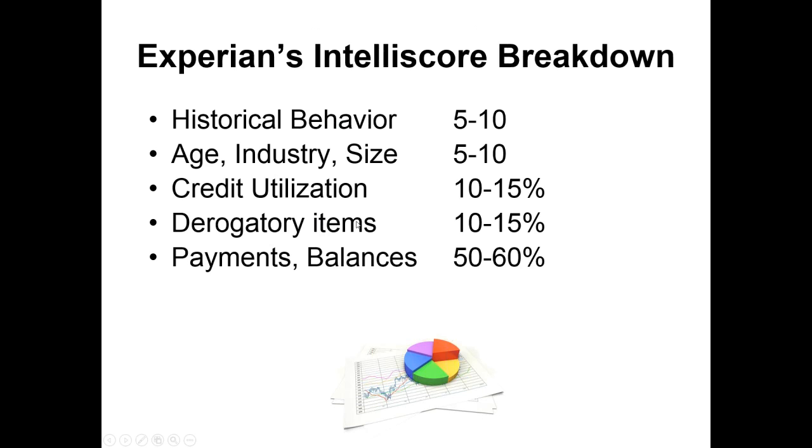So here you go. Here's just a quick overview of how this works. Your payments and your existing balances are obviously the most important factor. 50 to 60% of the whole score is based on your current payments and your balances. Now this is important to note because the Paydex score looks at payments as your entire score. Well, Experian's still acknowledging it's ridiculously important, to a point where they're giving 50 to 60% of the entire weight of the score to your payments and balances.